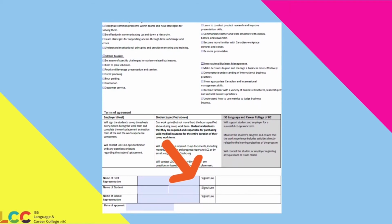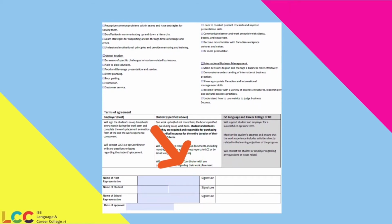In the second page, you must collect the name and the signature for your employer. And don't forget to sign it yourself as well. Once you have collected all that information and signatures, please send it to your co-op coordinator who will finally sign it and approve it. Great!